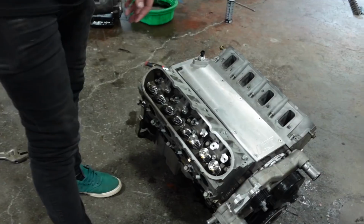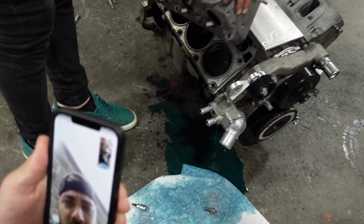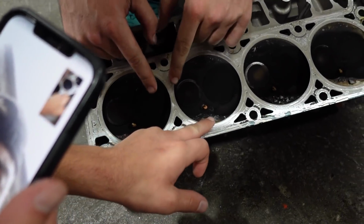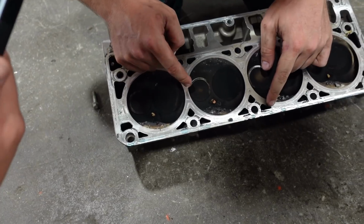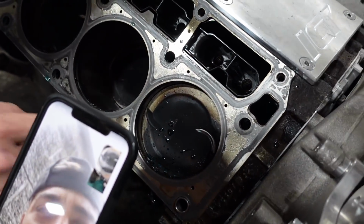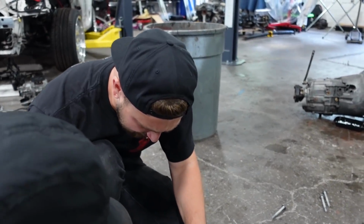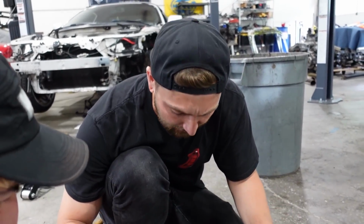All right, first one. Let's take it off. Oh, geez. Oh man. There's a lot of material in here, but it doesn't look like the head is really damaged. Look how much material's on here, but it doesn't look like it actually damaged the head at all. Show me the other side. Wow, look how much metal is in here. It looks like there's little chunks of metal in it, but it didn't look like it actually scored or dented anything, which is huge, mind-boggling.